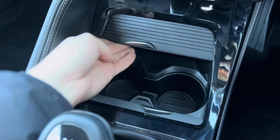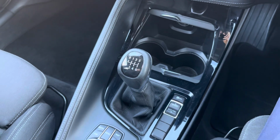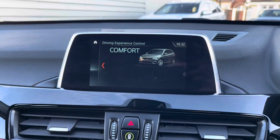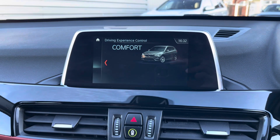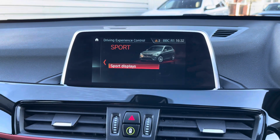In the centre console here you've got a compartment with 2 cup holders and 12-volt socket. You've also got your 6-speed manual gear selector, and next to this you'll also find your driving experience control. You've got access to Comfort, Eco Pro and Sport, which change the vehicle's performance and handling, allowing you to enhance your driving experience.